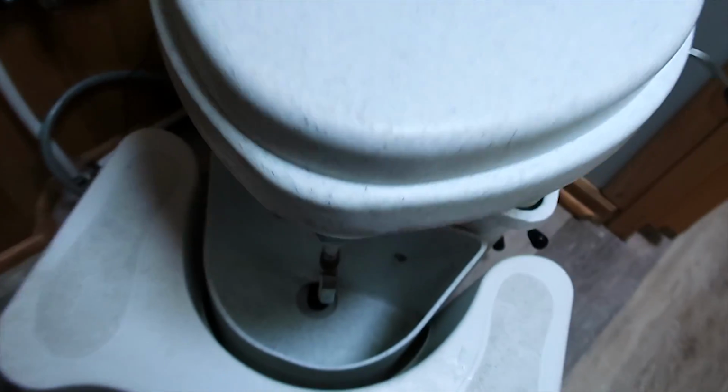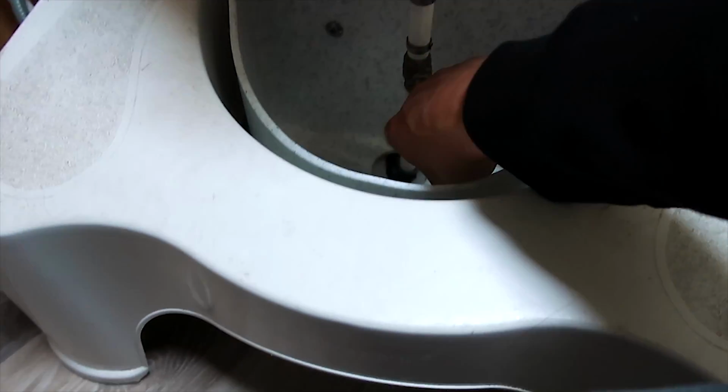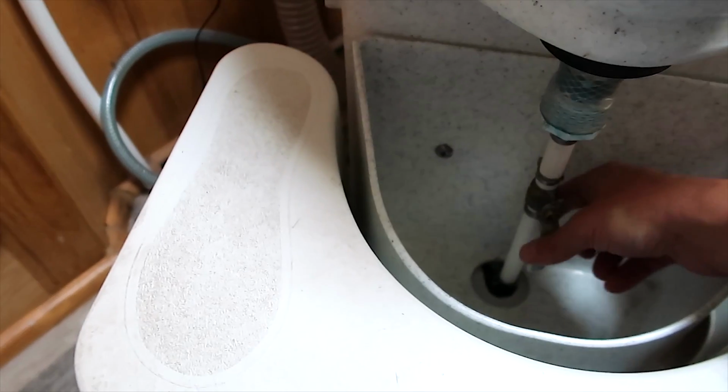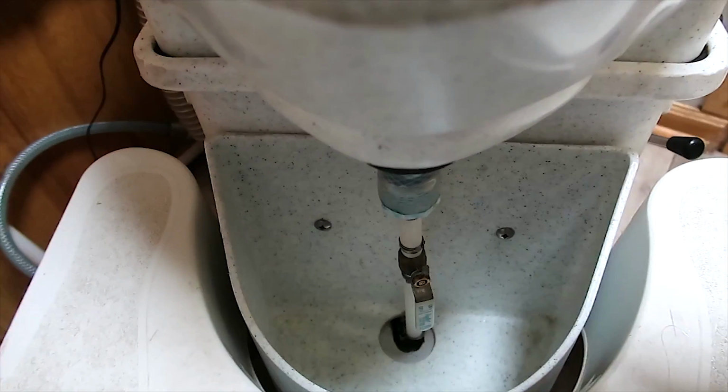The clog, let me show you where that was. In our nifty little composting toilet here, you remember the modification we made, but the clog was actually in this part. So the lower part right here, this part was fine, the clog was right there. So all we did is we had to disconnect this piece and take this entire unit out.